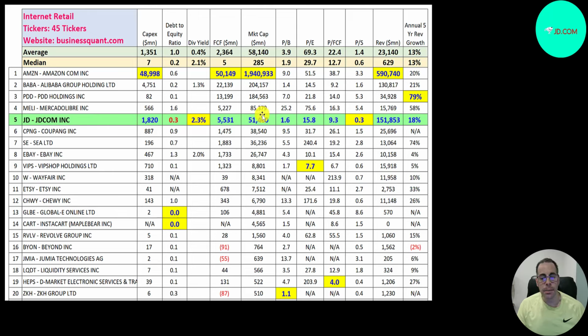They rank 5th in market cap, far behind Amazon, Baba, and PDD. But look at their price multiples. They're really undervalued. They're trading at 16 times earnings, 9 times free cash flow, and 0.3 times revenue. Remember earlier, we saw their market cap was 1/3 their revenue. Look how much revenue they generate. Only Amazon is bigger. They generate more revenue than Baba, and Baba is 4 times the size.